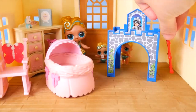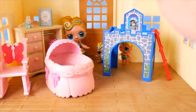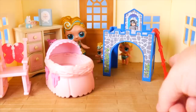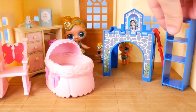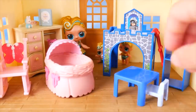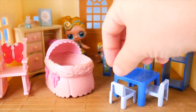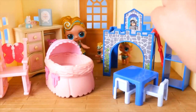We have a red ladder that goes on the side. It's such a cool bed because it looks like a castle. It has a knight up here. You go up the ladder and lay at the bed on top. He also got a shelf to keep some of his toys and things. And here is a little blue table with a couple chairs that he and Lil Lux can sit at as they play. We'll put some books on his bookshelf.